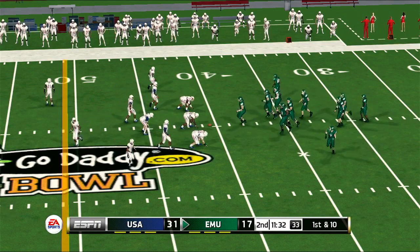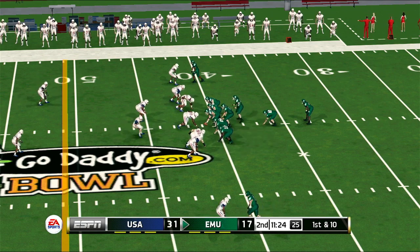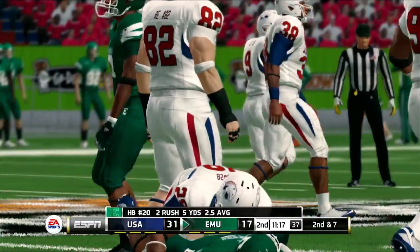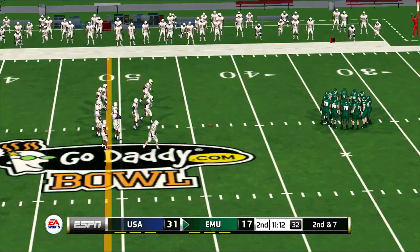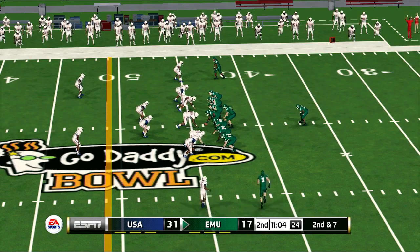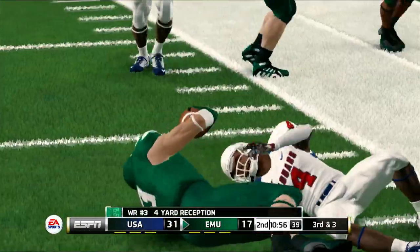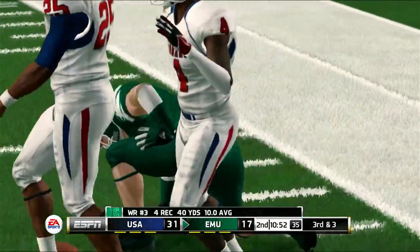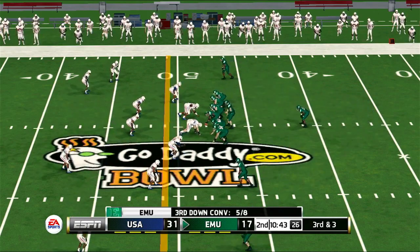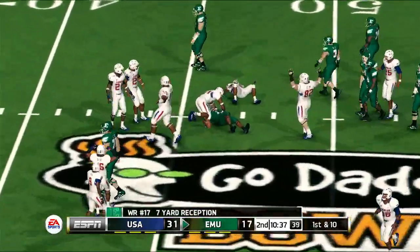From their own 40-yard line, it's first down. Tackled after positive yardage. Gain of 4 yards. That'll make it second and seven. There's a strike complete. He's down. Third down, and they're going to need about 3 yards to pick up the first down. And he's tackled at about the 45.